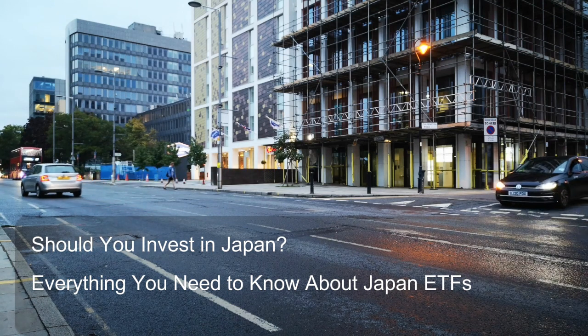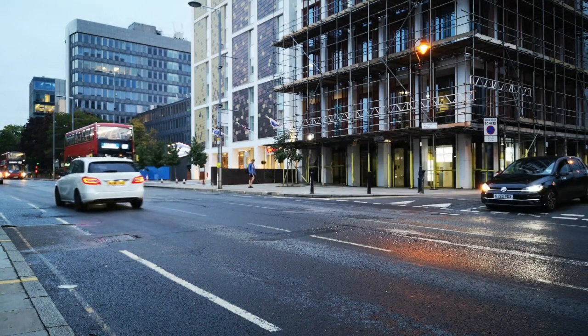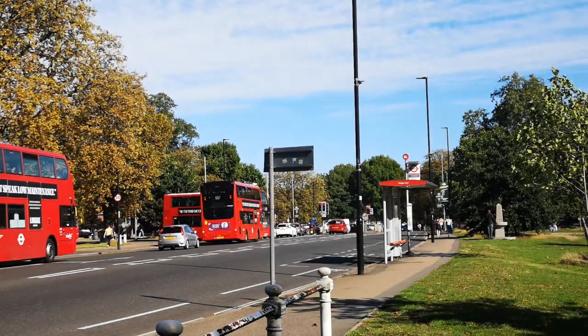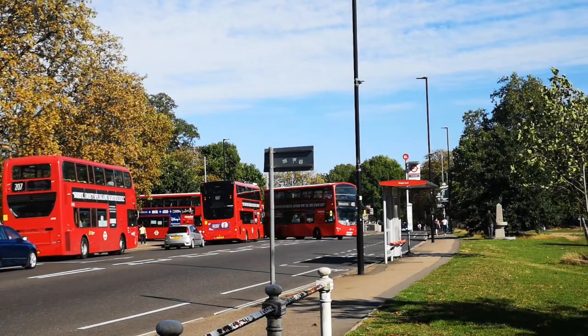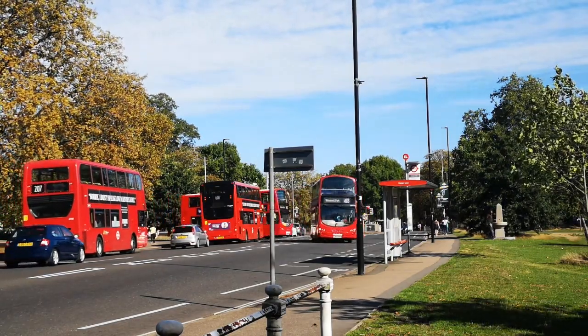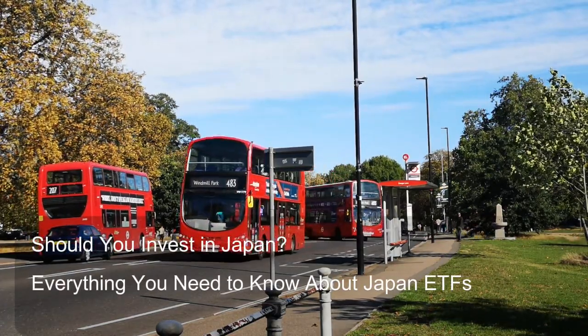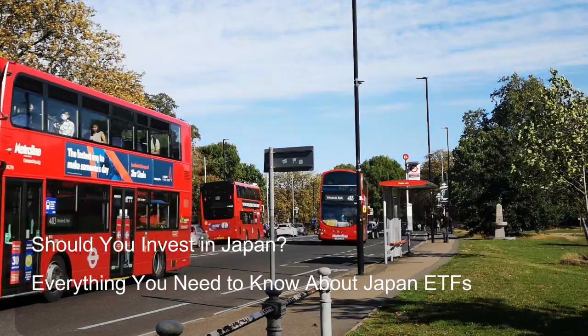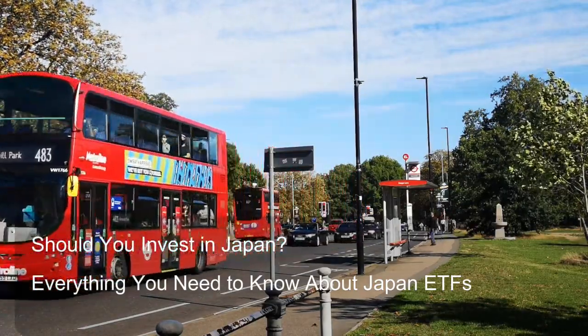They're a good way to gain exposure to the Japanese market, without the time commitment and potentially higher risks of individual stock picking. Direct stock picking might be suitable for experienced investors, with a strong understanding of the Japanese market and a high risk tolerance. They should be comfortable with the time commitment required for thorough research and analysis.